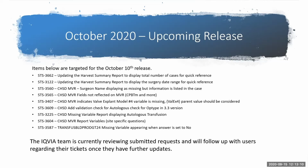And so just please know, if you have submitted tickets that were not mentioned here, those tickets are under review, and we will follow up with you for any resolution regarding target release dates and confirmations on those bugs. So if an issue that you had reported is not referenced here, please know that we are indeed still working on that.